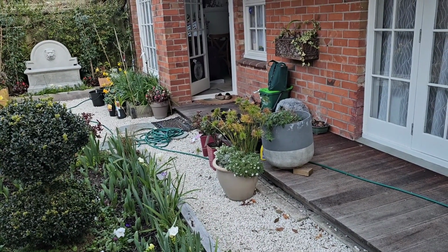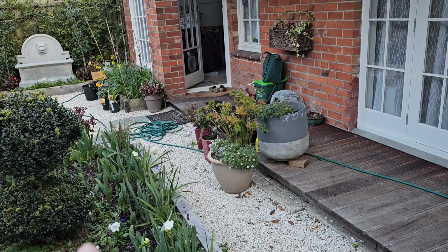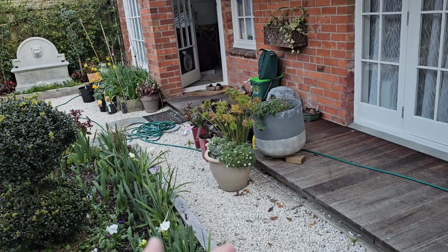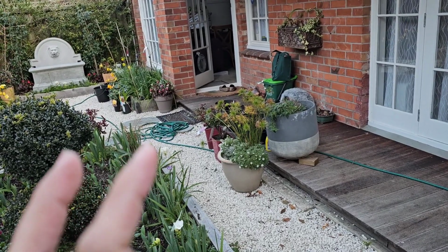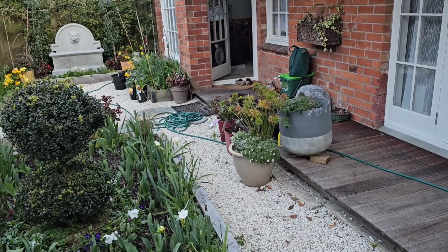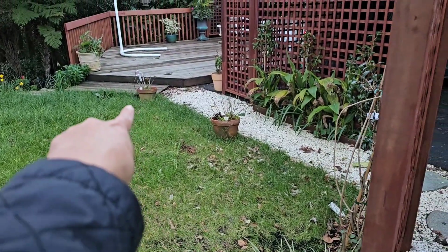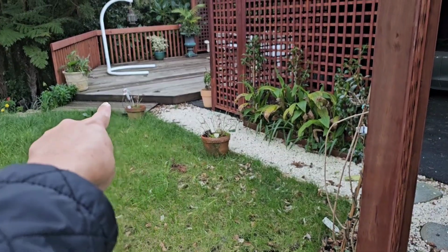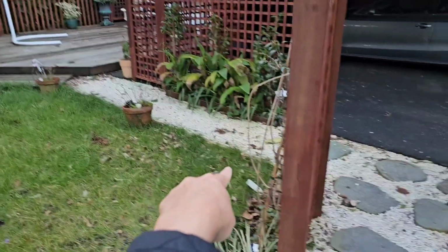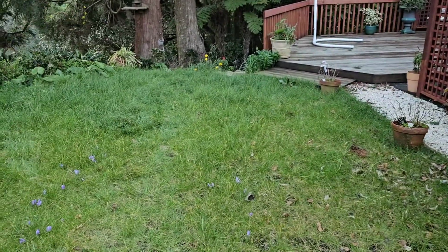I'm thinking of getting the James L. Austin, or there's another David Austin rose that I would like to have, which is the Tranquility. That one, the white color rose. And I'm thinking of buying 3 more pots and lining them up together with the hydrangea over there. So one big pot there, and then the hydrangea, and then another big pot, and then hydrangea, and then here another big pot. So it will look nice with flowers on that side.